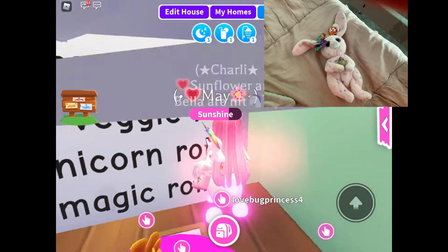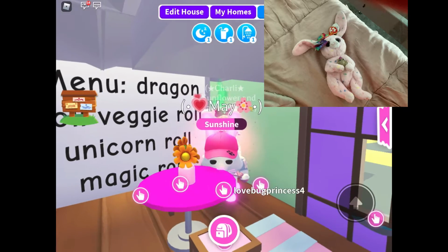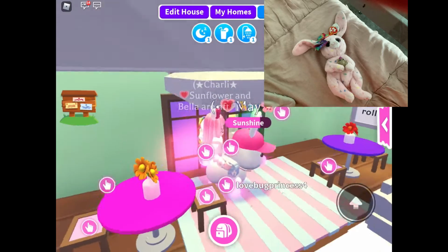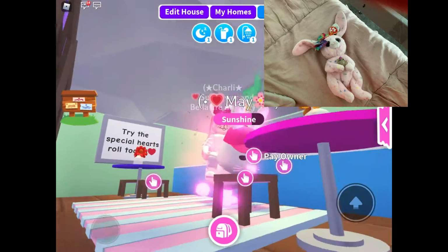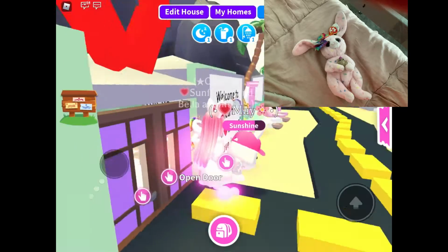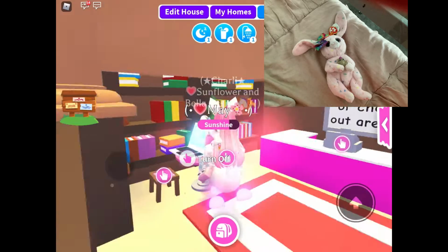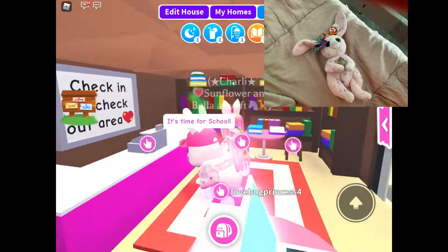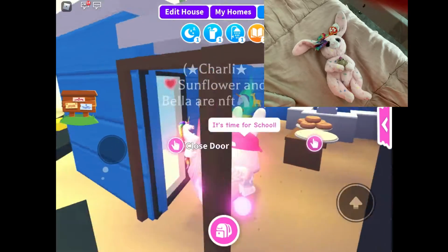And then over here we have the menu. Dragon roll, veggie roll, unicorn roll, and magic roll. Let's try the special hearts roll today. Order here. And then we go over here. We have the library, check in or check out area. Then we have Walmart.